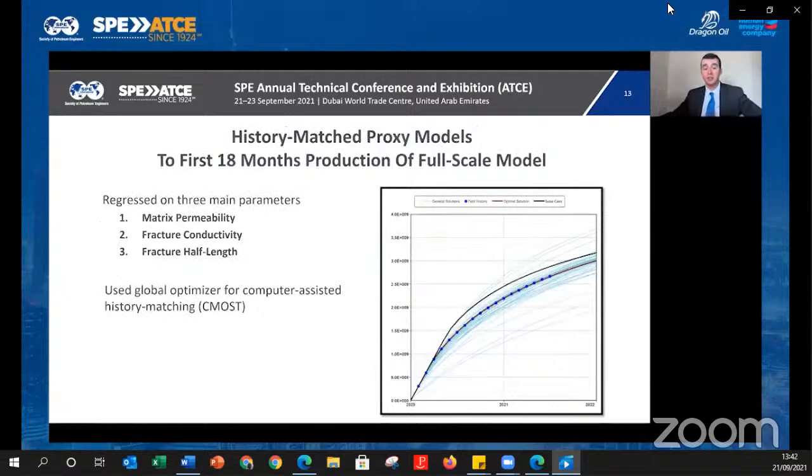Now, the next step was to history match a proxy model to each full-scale simulation production profile. So now I had to history match a proxy model, which is just one stage, to the first 18 months of monthly production data for each full-scale simulation model. For the history match, I regressed on three main parameters: matrix permeability, fracture conductivity, and fracture half-length. And for each history match, I employed CMG CMOST, which is a global optimizer for computer-assisted history matching.